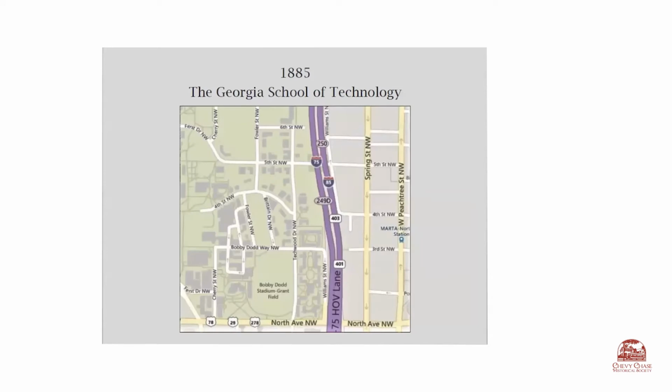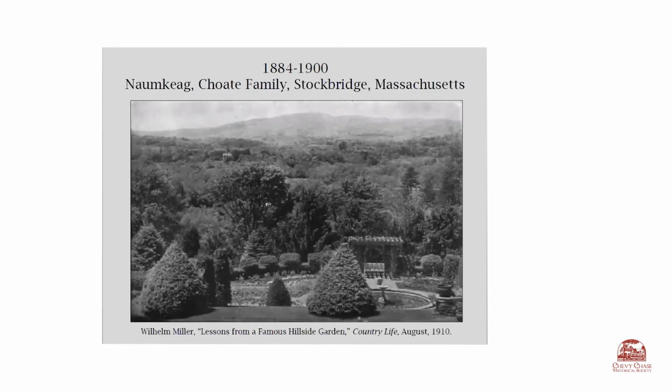Well, the good news about this project, though, is that in 1885, the Georgia School of Technology, now known as Georgia Tech, was founded, and it's on the same site. In this screenshot, you can see the curving roadway in the center, an artifact of Barrett's plan. And just below, there's a field and a stadium. I'm sure Mr. Barrett would have been pleased about that.